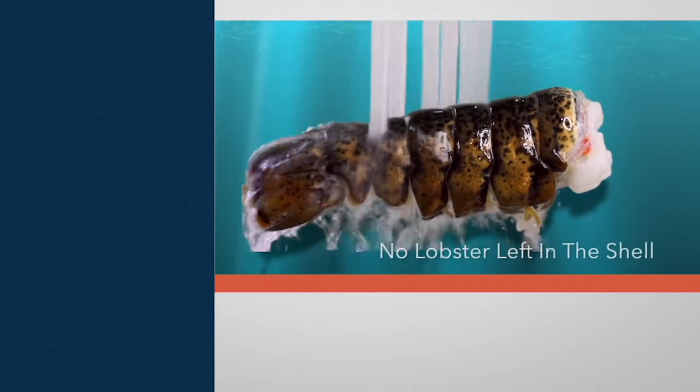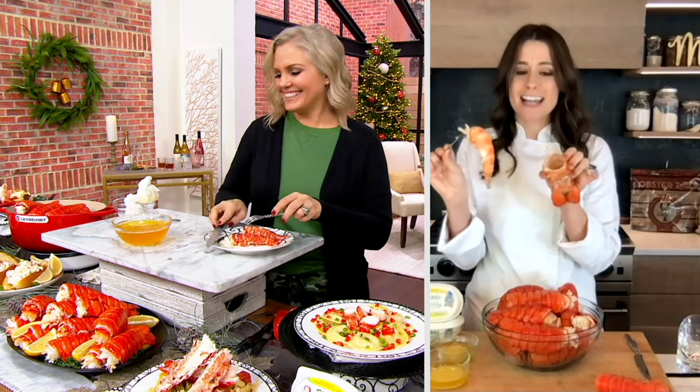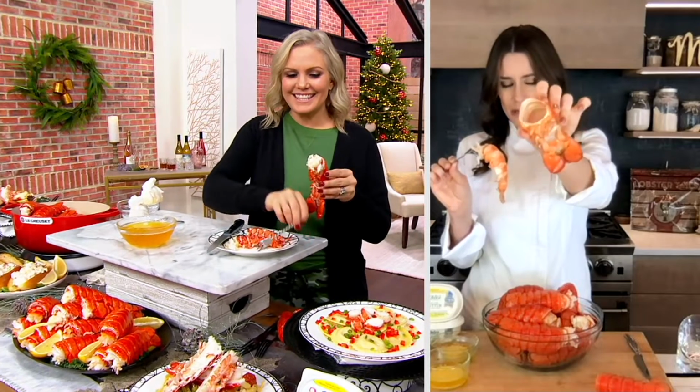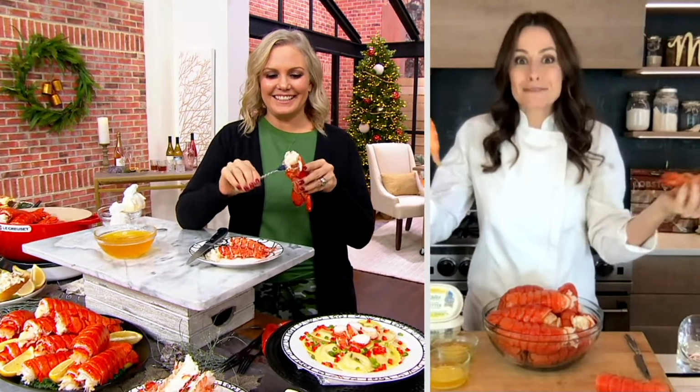You can just wiggle the meat right out of the tail, just like that. And look, nothing left behind in that shell. It's clean as a whistle. We always say it's not about how much lobster you cook. It's about how much you get to eat, right?